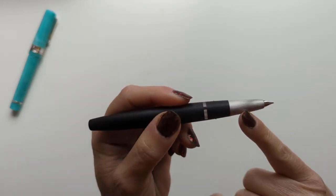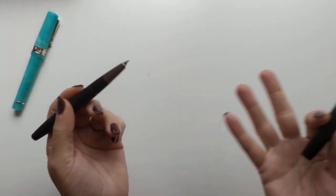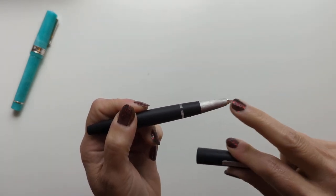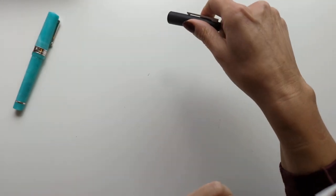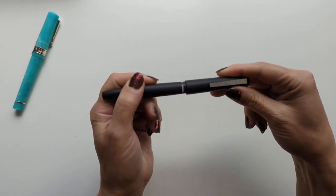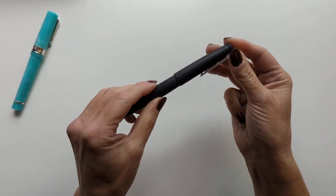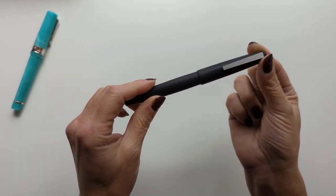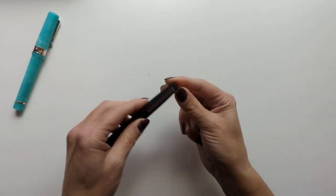I got this with a medium nib, which is funny because I'm like such a broad nib person. But I got this with medium because everybody's like, oh, they write so broad. I love it. Love it, love it. I especially love to put like bright pink ink in it or just really sort of unexpected colors.